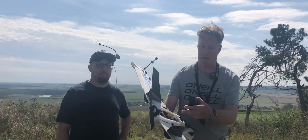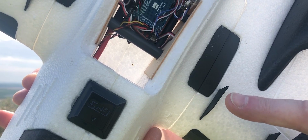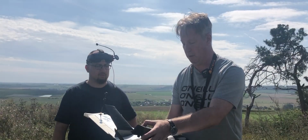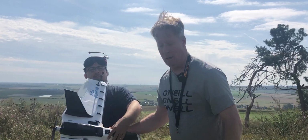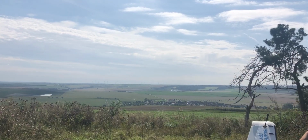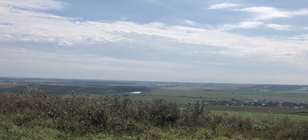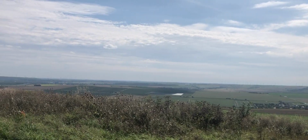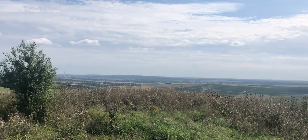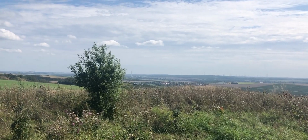Yep. So I don't know whether you can see that, but just inside there there's an iNav module, and that's going to be communicating with the other plane. So we're in this amazing place. Would you hold that for me please, Mark? I'm just going to do a little panorama for you guys so you can see this spot, which is just nuts. It's like we're on top of a hill surrounded by valleys, and over in that direction there's a big lake we're going to try and fly over.